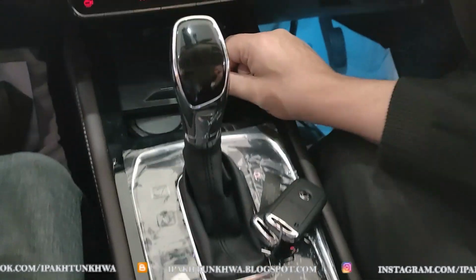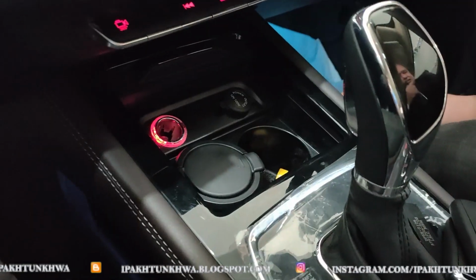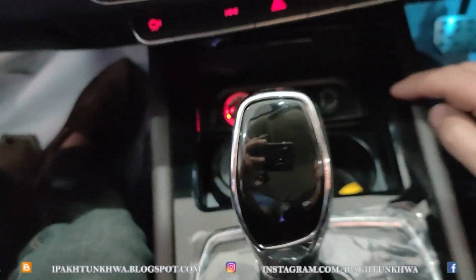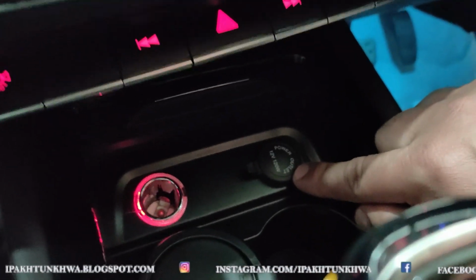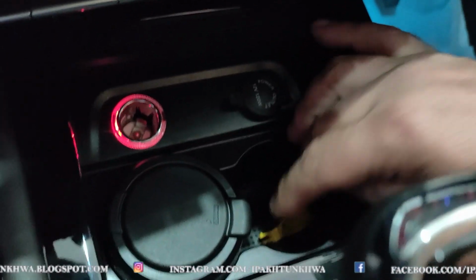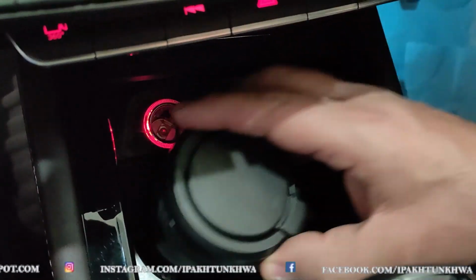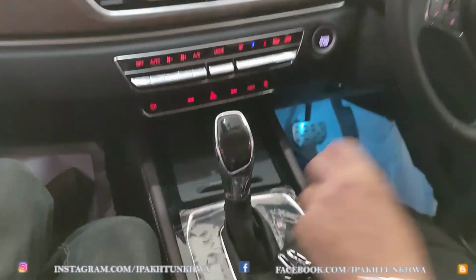And in the down console you can see the beautiful illuminated cigarette lighter with the ashtray, also electric supply, which is about 12 volt for charging and other stuff. There's actually 1 coffee holder, not 2. Actually it can be 2 if you remove the ashtray. So pretty nice touch to it.